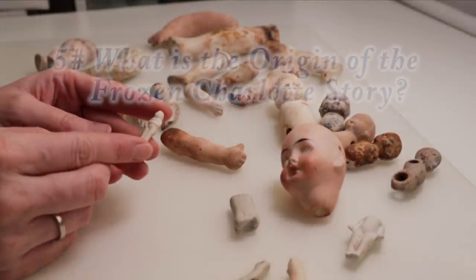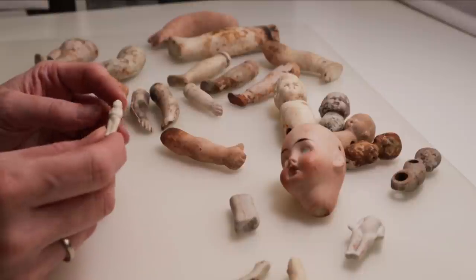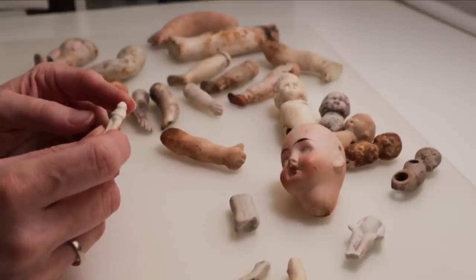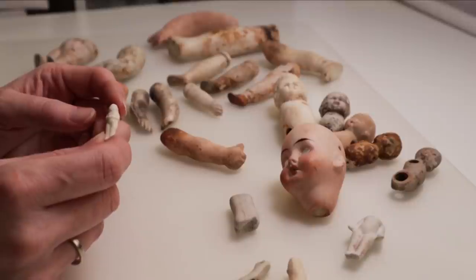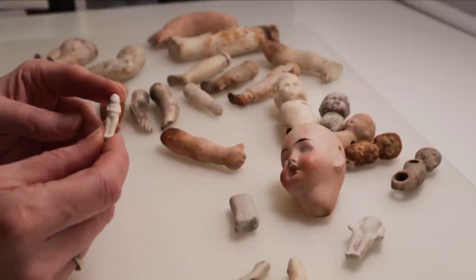Now, fact 5. We all know that Frozen Charlotte froze to death, but where did it happen? Classically, Frozen Charlotte freezes to death while travelling by carriage to a ball, but in one story in particular, she doesn't even make it out of the house. And Craig will tell you a little bit more about that and the original source for the story of Frozen Charlotte.